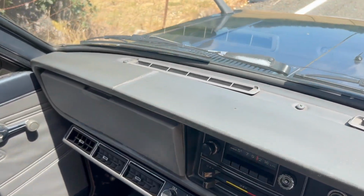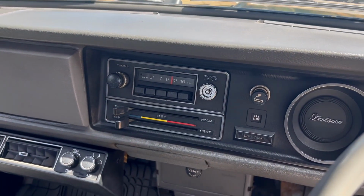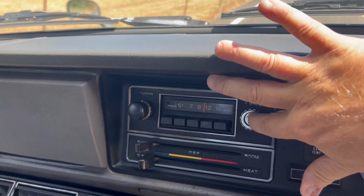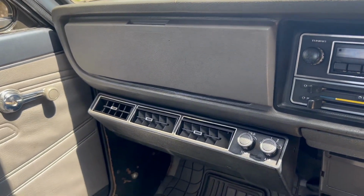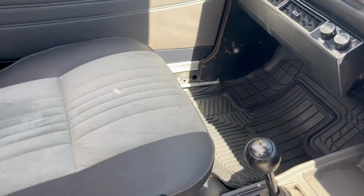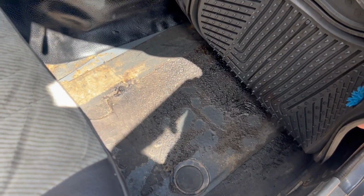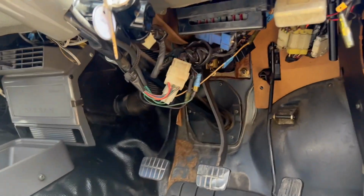Dash looks good, except there's a crack right there. You can see the radio's not working. This is the on and off. Sorry, turn my camera off. This is the on and off. You push that, missing the knob. There's the AC transmission. You can see some burns in the seat. It does need a new rubber floor mat. This is in here, but it's missing. But there's the floor mat in there.